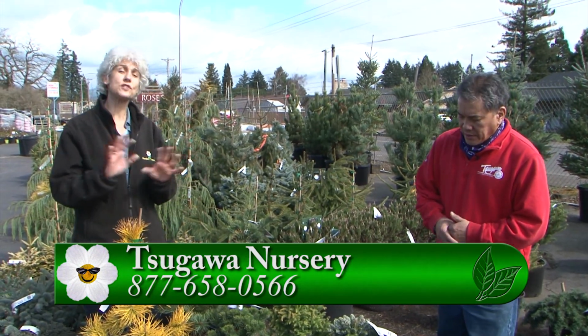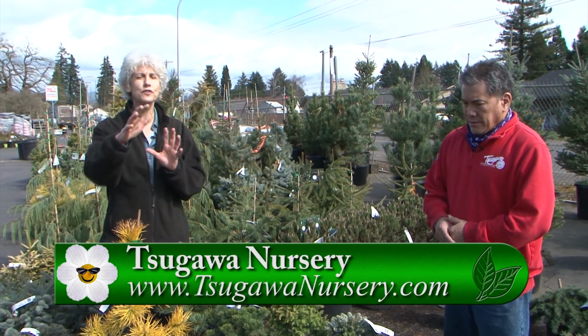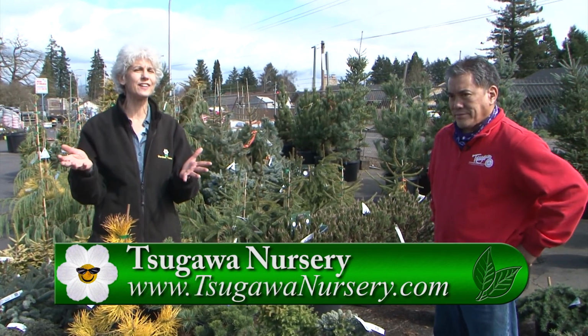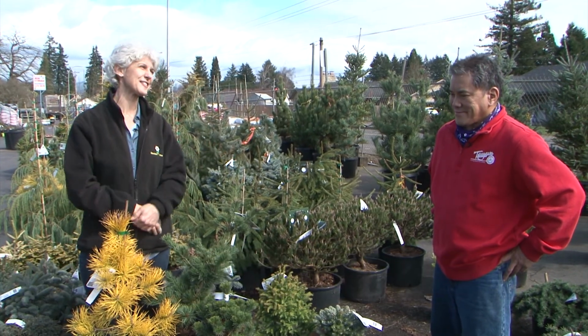Well, this is just a small selection of all the conifers that Tsugawa Nursery has right now. You need those focal points in your garden or even in a container. So come on up to Woodland, talk to Brian and his staff. I just love these conifers this time of year.